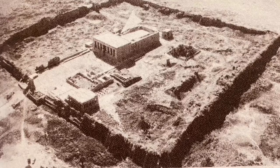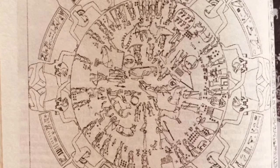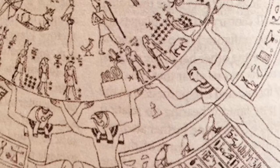Figure 2.17, a bird's eye view of the Dendera temple and its environs. The temple and the constructions around it were erected as a Christian monastery. One sees a tall wall containing a considerable amount of space around the temple. Figure 2.18, a copy of the round Zodiac done by the painters of Napoleon's Egyptian expedition.